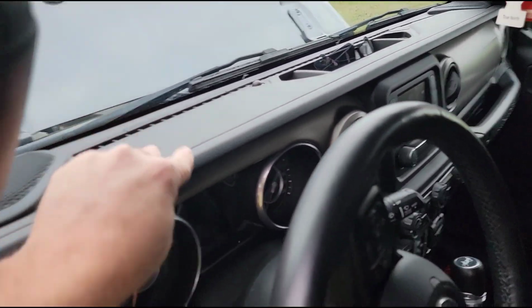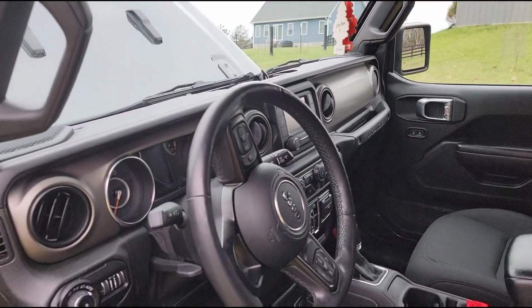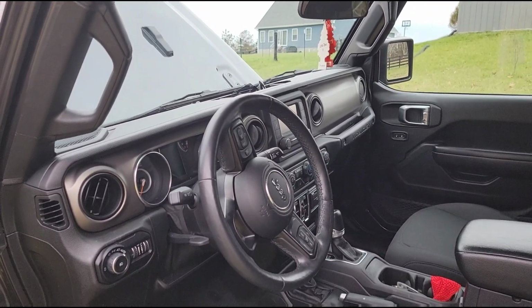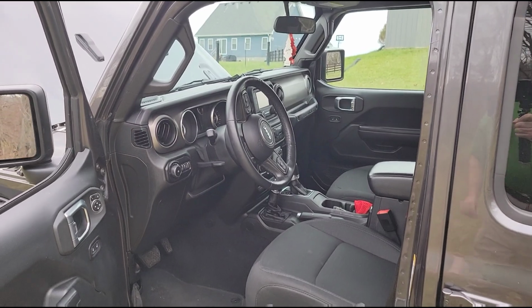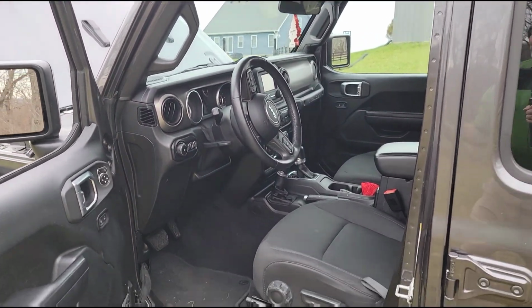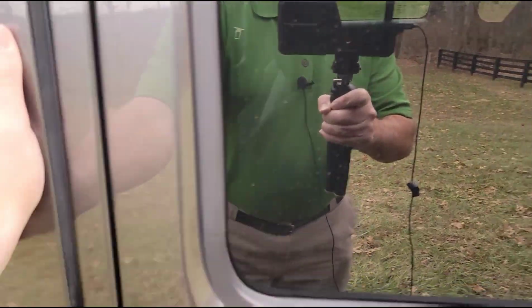I mean, look at this. It's just so weird that I've never noticed that, and I've had three of these things. I had JKs before this, and now three of these new JL and JT platform Jeeps. And I've never noticed that myself. It's so strange to me. But anyway, I'm going to let it go at that.